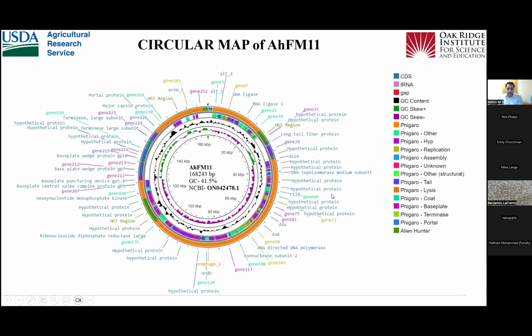Coming to genomic characterization of the phage, we isolated and extracted the DNA, sequenced it, and found that AHFM11 has a genome size of 168,243 base pairs with a GC content of 41.5%. And we have submitted it to NCBI with this accession number. We found a wide range of MCPs, endolysins, and prophage systems in the genome.